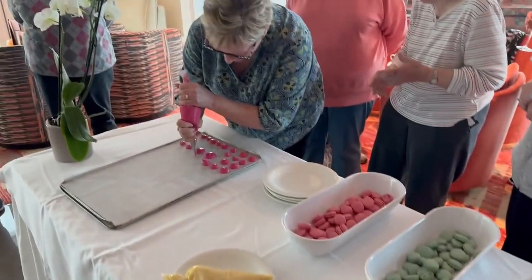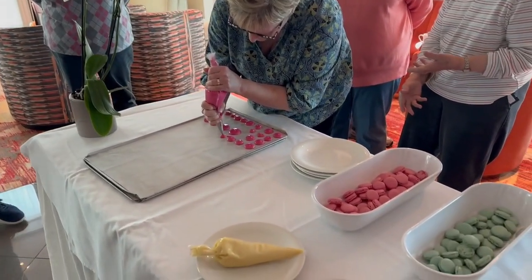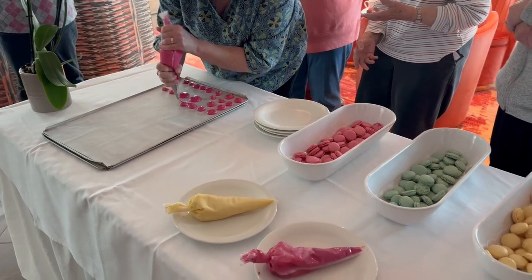Looks like a Hershey kiss. There's a Hershey's kiss, a red. I made you ruin it. Yeah, you distracted me. There we go.